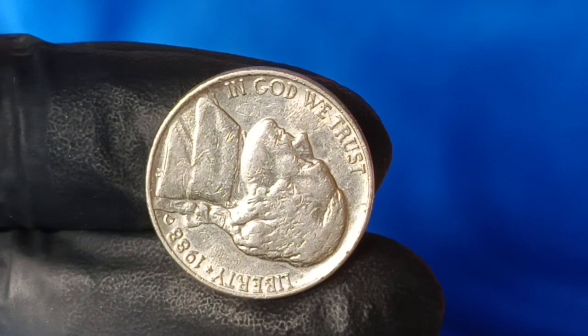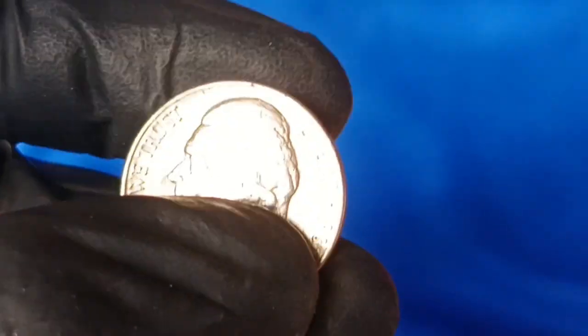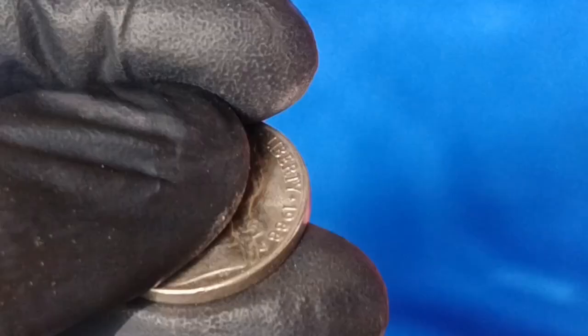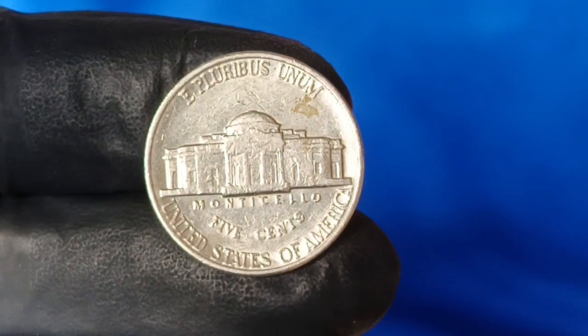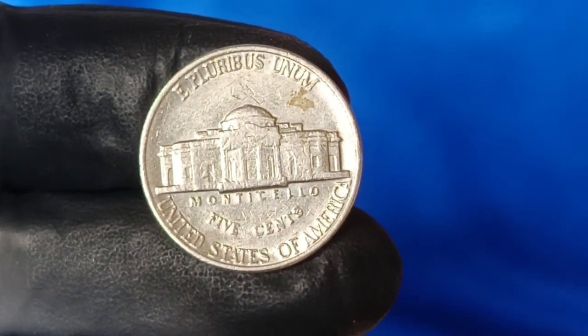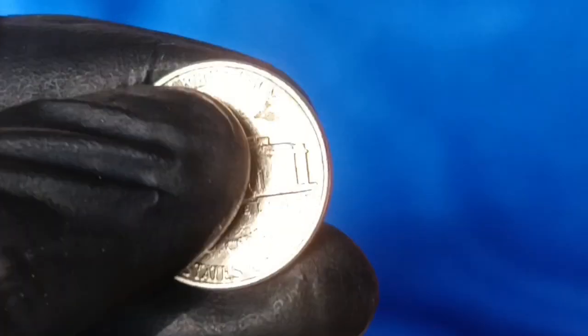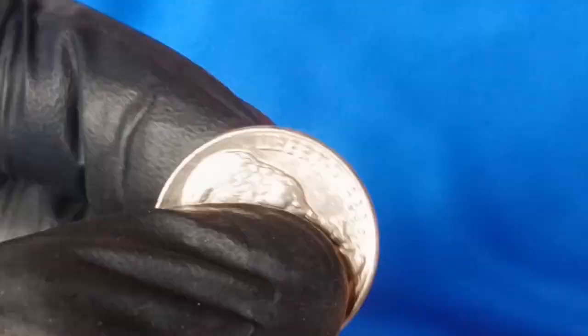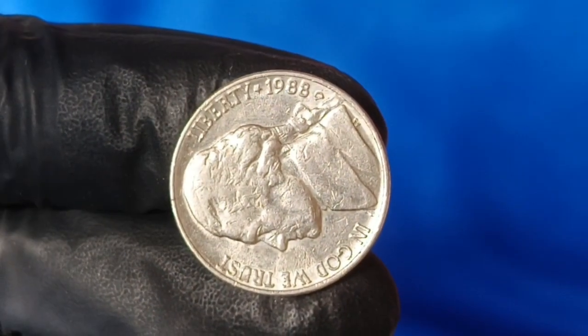At face value, these coins are worth just 5 cents, and even in uncirculated condition, most 1988 Jefferson nickels fetch modest premiums of 30 cents to $3.58 for Philadelphia and Denver issues, or around $6.12 for proof coins, according to sources like USA Coin Book.